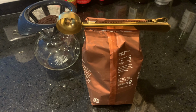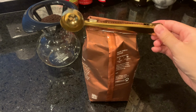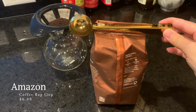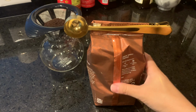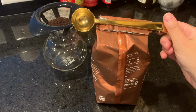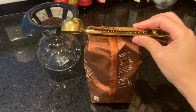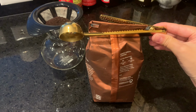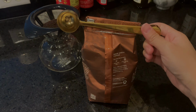I just want to take a moment to rave about my new coffee bag clip that I got from Amazon. It is so functional and cute at the same time. This bag of coffee didn't come with a spoon or scoop, so it was perfect that I had this available to scoop my coffee. And the teeth on here are pretty tight, so it's a good grip here. See that? So I'd highly recommend it. Highly.